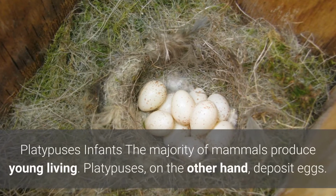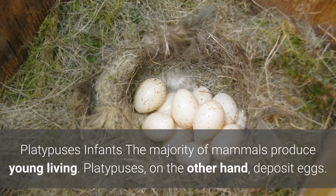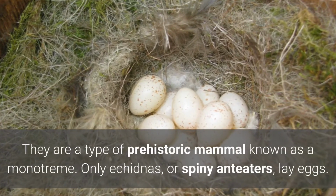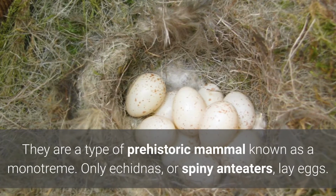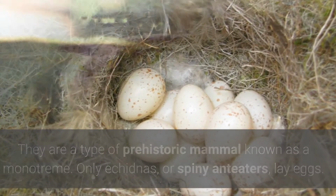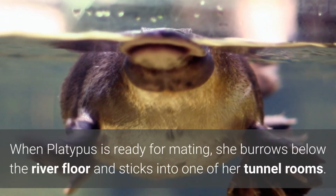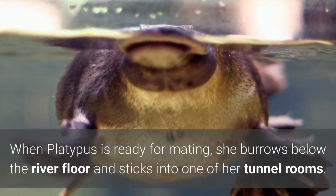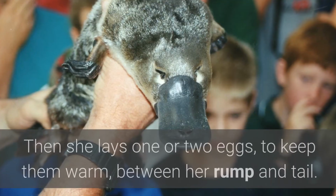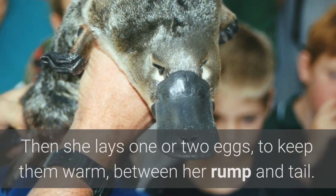Platypus Infants. The majority of mammals produce young living. Platypuses, on the other hand, deposit eggs. They are a type of prehistoric mammal known as the monotreme. Only echidnas or spiny anteaters lay eggs. When a platypus is ready for mating, she burrows below the river floor and settles into one of her tunnel rooms. Then she lays 1 or 2 eggs and keeps them warm between her rump and tail.